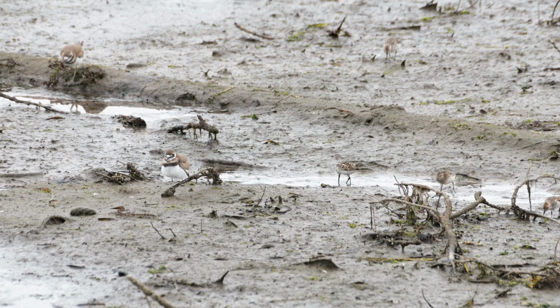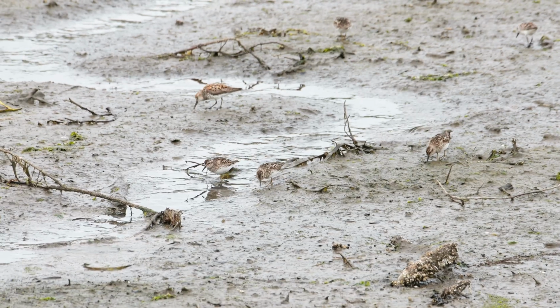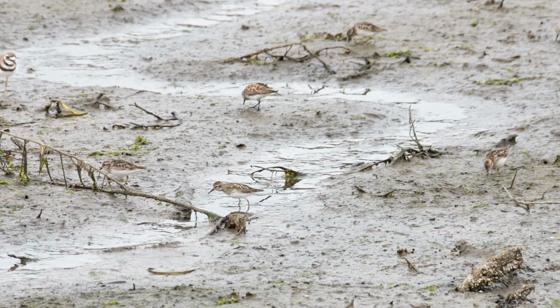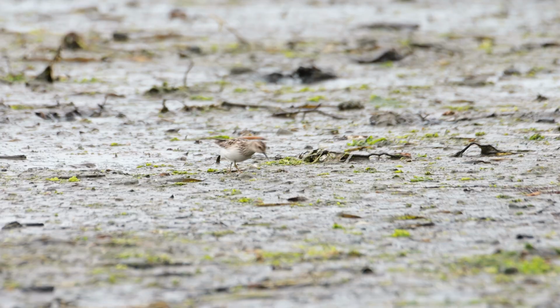We're now in the window of shorebird migration, but these probably could be considered early migrants. I am far from an expert of shorebird ID, but I believe the birds I saw were adults rather than juveniles. This makes sense as juveniles tend to migrate later in the year.